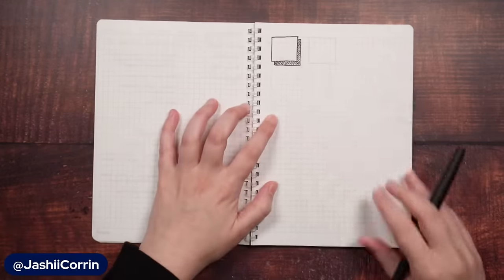Just get my spine adjusted so that it sits in the middle and we have a similar amount of distance on either side. Okay, so just so that everybody can see what I'm doing here, because this obviously is a little bit of a mess, this one box is where I've got my spine, and then I've got four boxes, or 2 centimeters, on either side that are going to be the actual covers of the book. Okay, so that's what we've got here.